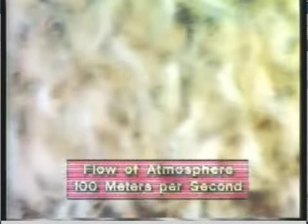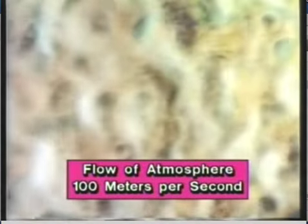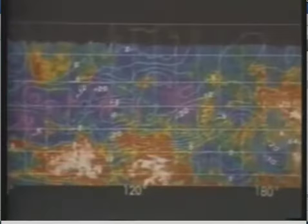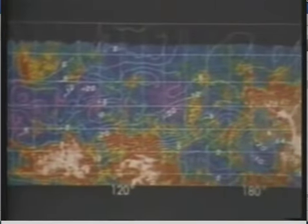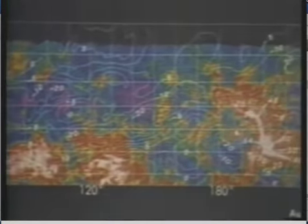Clouds in the upper atmosphere flow at the speed of 100 meters per second from east to west, so quickly that they can circle Venus in 4 days. The subsurface temperature is minus 35 degrees centigrade, and that of the surface is 438 degrees. Mariner 5 also detected a weak magnetic field on Venus.